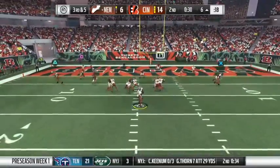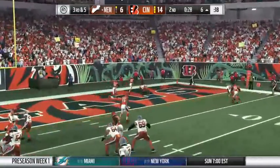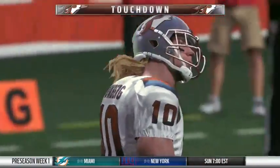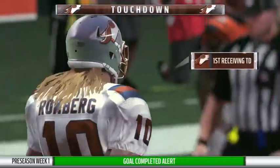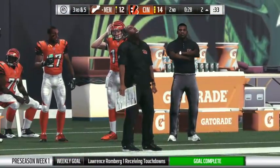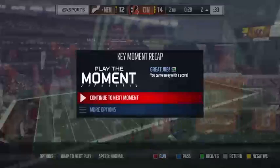From the gun on third down, Smith, and it's caught. Touchdown. Their dangerous wide receiver, his first NFL reception, goes for six. And his guy's now just a two-point conversion.